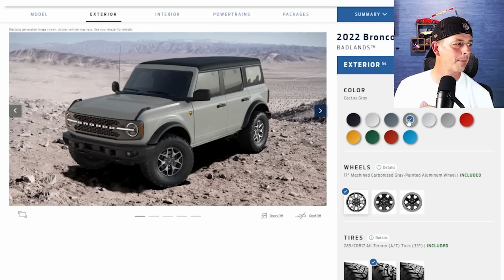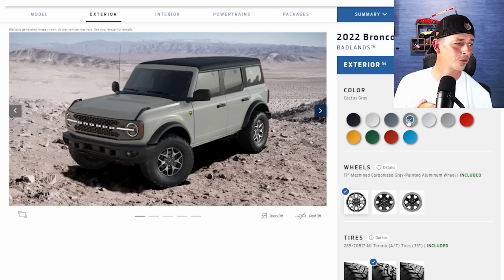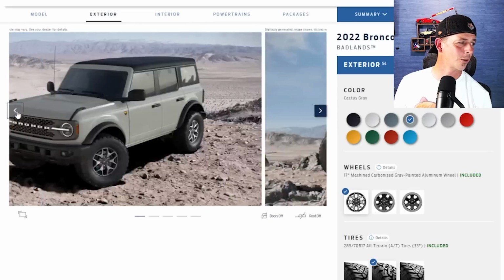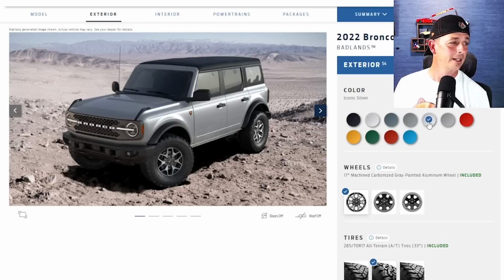Let's see. Now, one of my personal favorites is Cactus Gray, even though in the picture here it just looks gray. Ford has taken a bunch of hits on this. They can never seem to get the colors right on the Cactus Gray, and you look around and it just looks gray. Like they've monkeyed with it again. They've done this several times on their build and price, but I've seen it in person. Freaking amazing color.